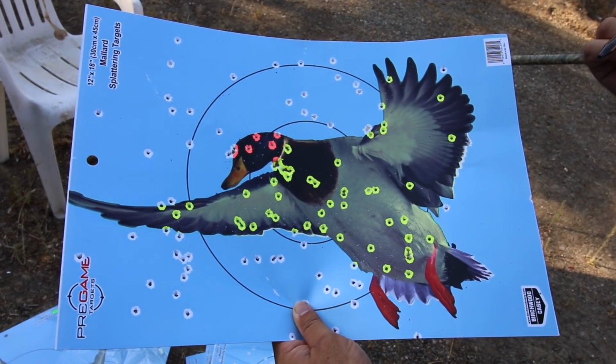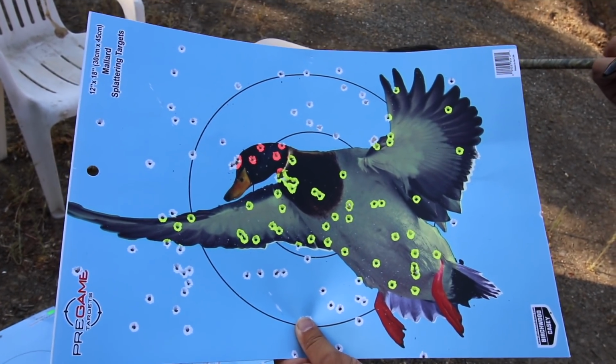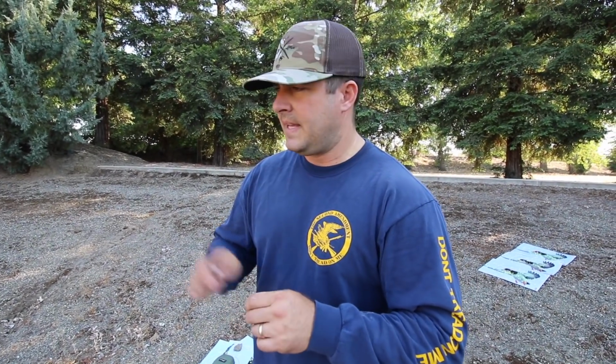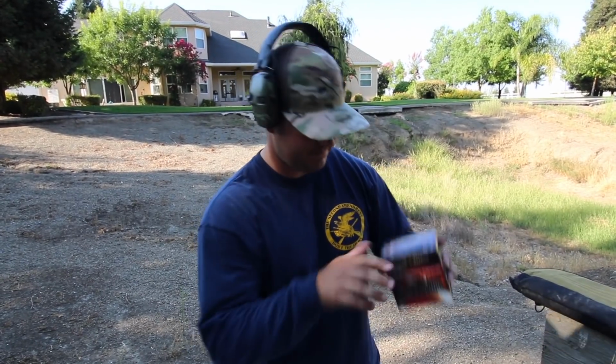So now we are going to move back to 40 yards, and this is where the real test comes in. Alright guys, we're going to go ahead and move back to 40 yards and see how these perform at 40 yards. Let's go. Here we go. Black Cloud, 40 yards. Let's do it.